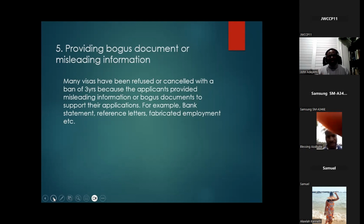So the department found out, and they got back to me to say, explain. They sent me a natural justice letter that we should explain why this was so. So I had to explain that, look, it was an honest mistake. And the visa was granted. But sometimes it doesn't work. A case officer will just go ahead and say you are misleading us.